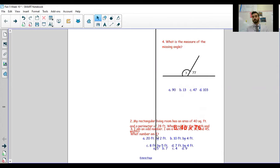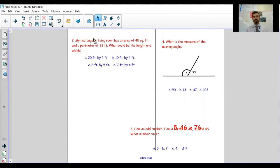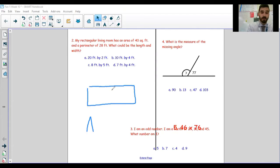All right, number 2 is probably my favorite question on here because it goes exactly with what we're talking about in class. And you cannot get this question right unless you give a little bit of effort. And it's very similar to those questions where you can take the answer choices and plug them in. It says, my rectangular living room has an area of 40 square feet and a perimeter of 28 feet. What could be the length and the width? So we haven't had one like this where it gives me the area and the perimeter.